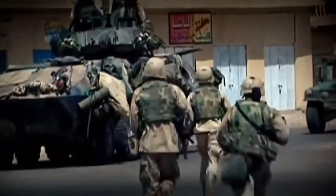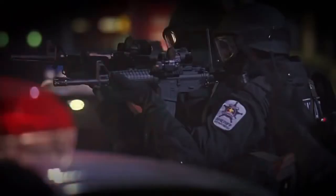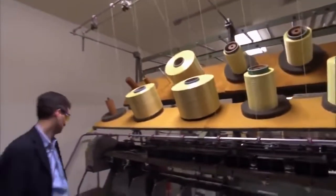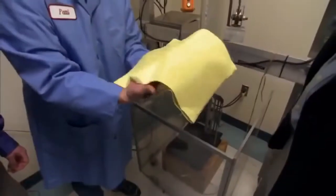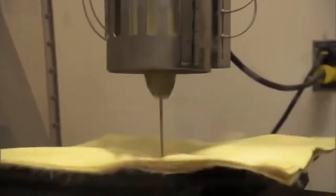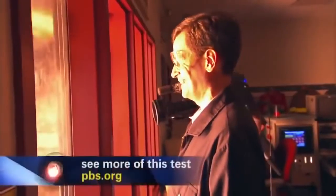But if guns made personal armor obsolete, what are these guys wearing? It looks like cloth, but it's stronger than steel, and it's become standard equipment for soldiers, SWAT teams, and bomb disposal squads. I'm talking about Kevlar. When this synthetic fiber is woven into a fabric, Kevlar is strong enough to stop a bullet, or a blade, or even, with a few chemical changes, a fire.